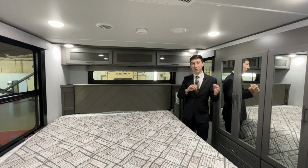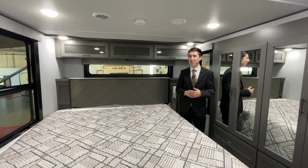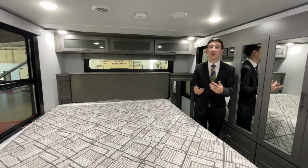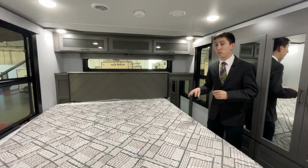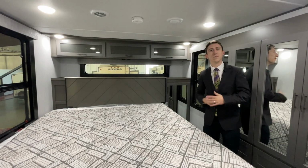There are several new full body paint options available as well. And stay tuned for a secret kind of McLean special edition Momentum and Solitude line that's going to be coming here shortly. But I think we should zoom outside real quick, take a look at what's under this bed and some of those outside features.